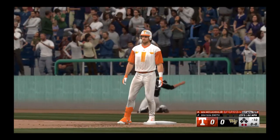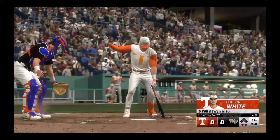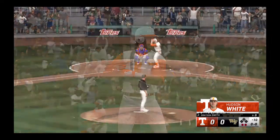Man, that's one of those at-bats where you have to remind yourself it's about the process. He did everything right there. Nothing to show for it. But in your mind, you have to convince yourself that it was a very good at-bat.